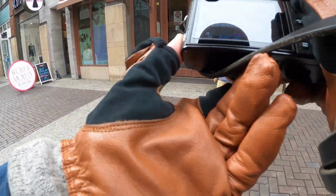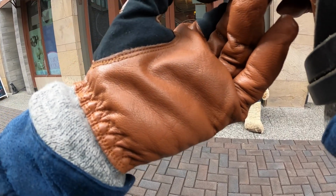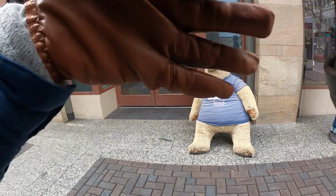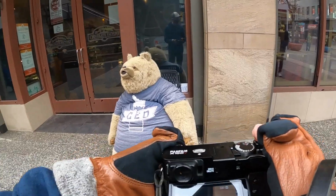For months I've seen this bear and I've never once seen anybody near it, but today I realised that there was a whole bunch of people inside that shop, and if I just wait long enough, people are going to start walking out of it. Didn't really know if anything was going to come of it. This lady, I mean, I'm being pretty obvious standing there.